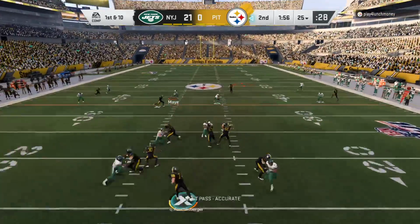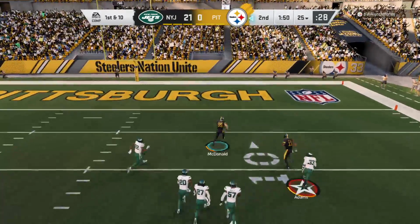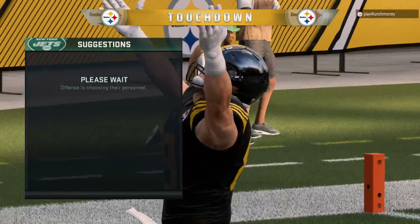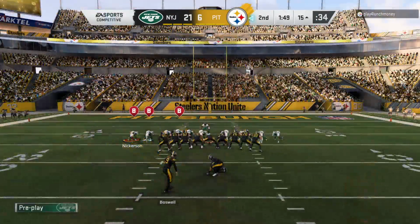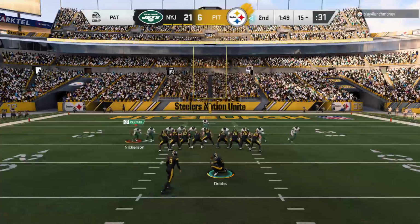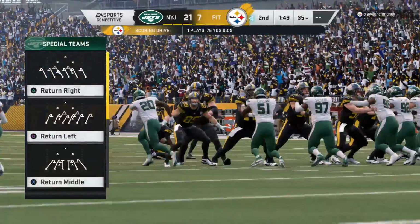I would agree totally with that, because if you're going to mount the... Look at the big man rumble. Past the 20, 10, 5, and into the end zone. Touchdown, Pittsburgh. Vance McDonald, 75 yards. And the Steelers are able to cut into that deficit. Extra point put through by Boswell. And they'll cut the lead to 21-7.